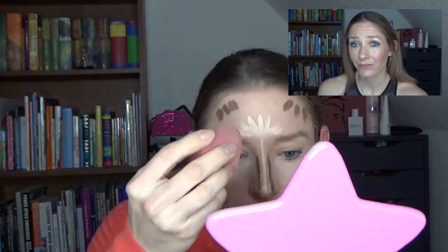Just jump right into the blending. I don't feel like there was really anything that we needed to talk about for that one. It's the lightest of all the contours. There's not really a whole lot that I need to blend out, so maybe this will give me the most natural look out of all of them, even though it's still just caking it on.